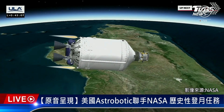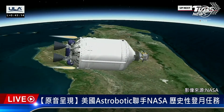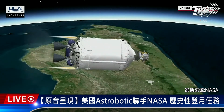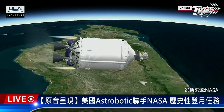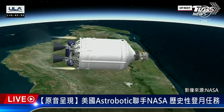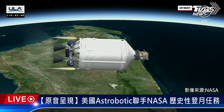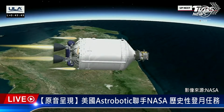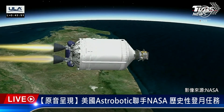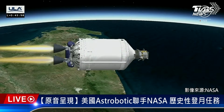This is Vulcan Mission Control at T plus 43 minutes, 8 seconds. Coming up next is the second main engine start of ULA's Centaur upper stage. Let's listen in. Change to the start position, everything looking good. About 15 seconds to MES. We have ignition, full thrust, 2 good engines. Everything looking good. This is Vulcan Mission Control at T plus 43 minutes, 57 seconds.